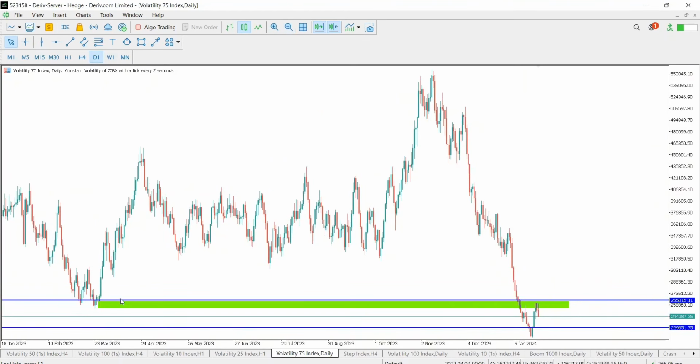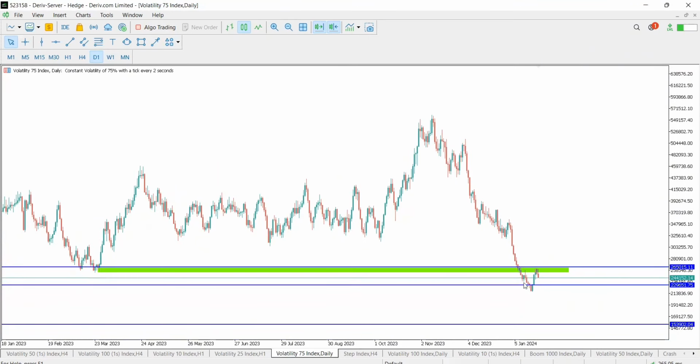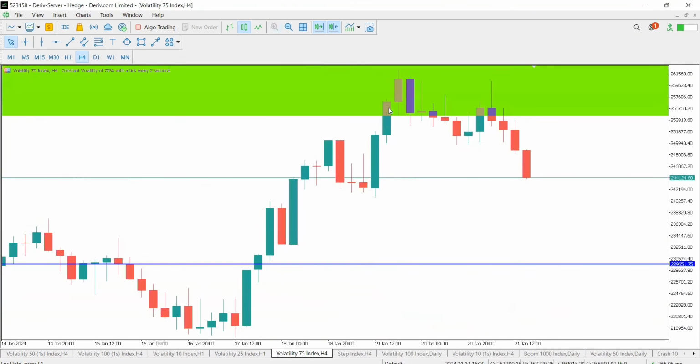You can see a strong level of support. Now it was broken, tested here, broke down. This is a high now. The market has failed to take it out, right? So there is still a high probability that we may continue lower. You can clearly see we have marked out our levels very nicely. So when something's aggressively dropping like this, what is of major interest for us is the entry time frame.